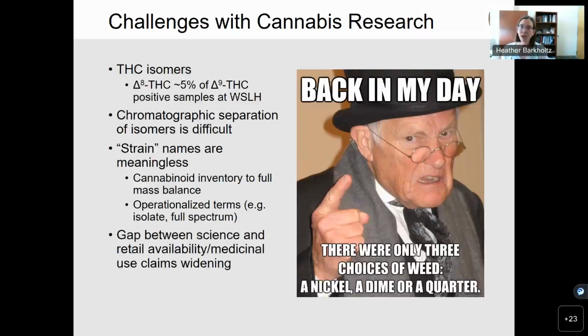And then there's a large gap between the science and retail availability or medicinal use claims, and this gap, although already wide, seems to be widening. And then the representation in clinical trials is also a challenge, meaning demographically representative of people who use cannabis.